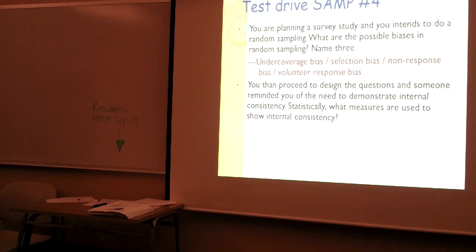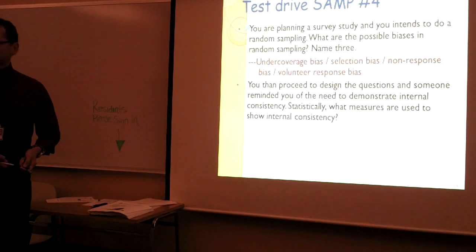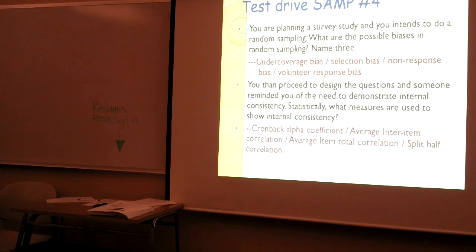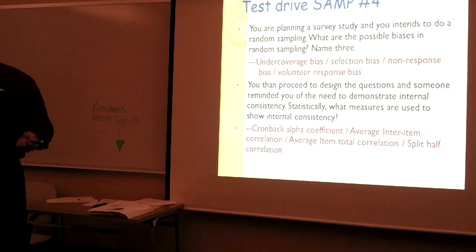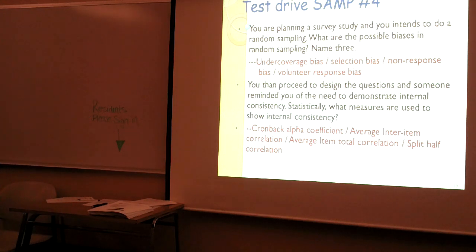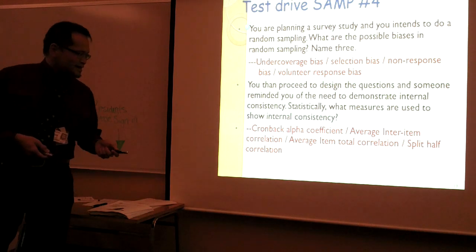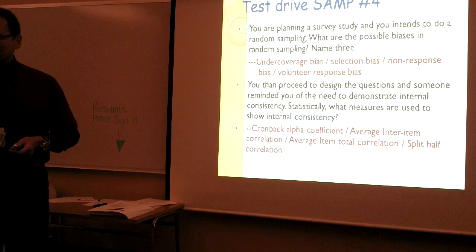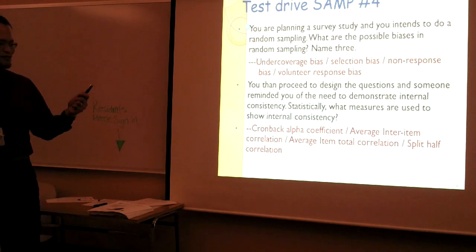What the heck? What statistical measures are used to show internal consistency? Okay, just one. Cronbach's alpha, coefficient, average inter-item correlation, blah, blah, blah. I remember there was one question in the second attempt, which I still failed. It asked me about estimating your sample size. I said, what? I checked the computer and said, is this really the exam I'm taking? Anyway, so I move on, right?